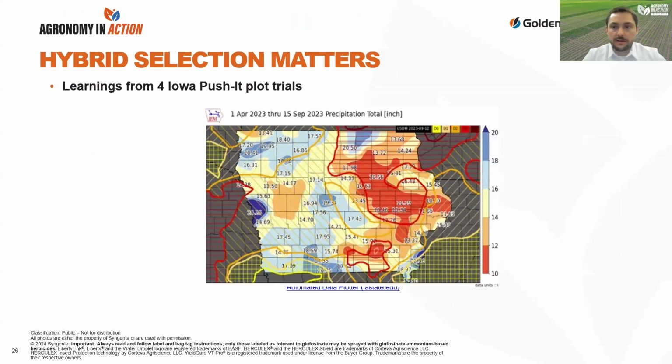Thanks, Brad. Appreciate that information. So I want to build upon what Brad just shared, and I would like to take some examples that Andrew Roop did in the state of Iowa this year with a handful of push-it plots on cooperators' farms. So I've got a map of Iowa up right now, and it shows the moisture throughout the state for the year. And we had some really dry areas in the state. We also had some that had some excess moisture as well. And we had a handful of plots in each of them. And I think we're going to see here a real nice microcosm of getting and matching the right genetics into the right area, and also how we can manage them.